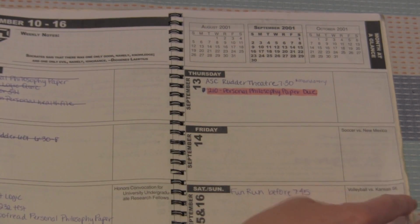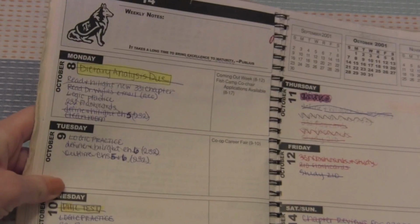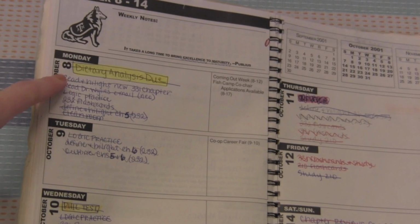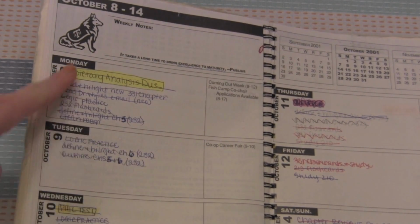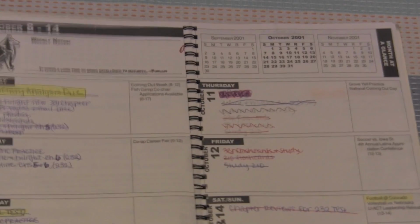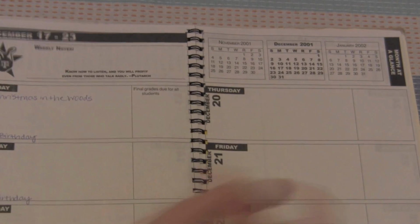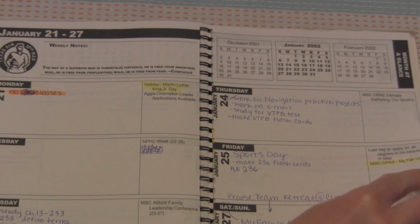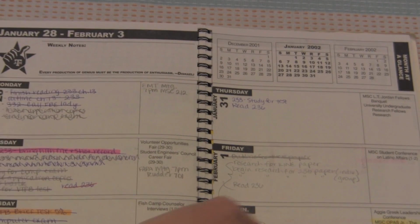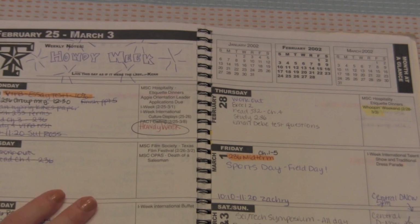There's 9/11 right there. And you could see on here, I wrote down everything that needed to happen that day. Even if it was just read and highlight new 331 chapter, read Dr. Wiley's email. So all these things are my to-dos and all my tests. And some weeks, oh, that's week of Christmas, so that doesn't count. Yeah, so nothing fancy at all. So that's that year.